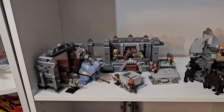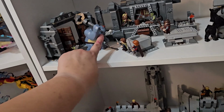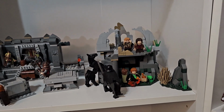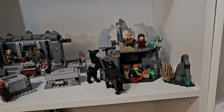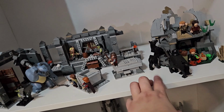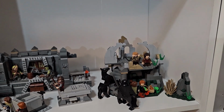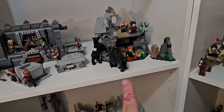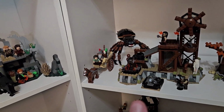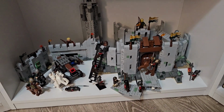Down here we've got the Mines of Moria with my favorite minifigure ever, the Cave Troll. And then we've got Weathertop, and I'm missing a Nazgul. Some of these sets, Weathertop, the Orc Forge, Shelob, and Helm's Deep. My mom bought a lot of Legos.